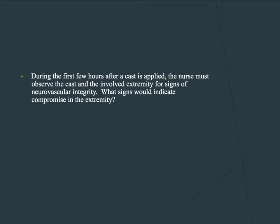Okay, so what signs would indicate compromise in the extremity? Pain, swelling, discoloration of those exposed portions, decreased pulses, decreased temperatures, or inability to move the exposed parts.